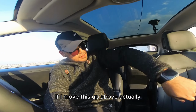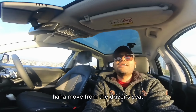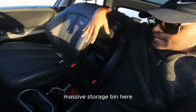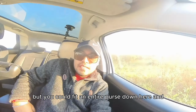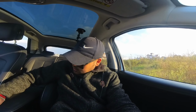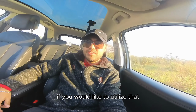If I move this up above, actually, move from the driver's seat, and now I'm on the passenger side. Again, massive storage bin here. I have just kept some wires and chargers here, but you could fit an entire purse down here. And there's a smaller storage compartment down here underneath the armrest if you would like to utilize that.